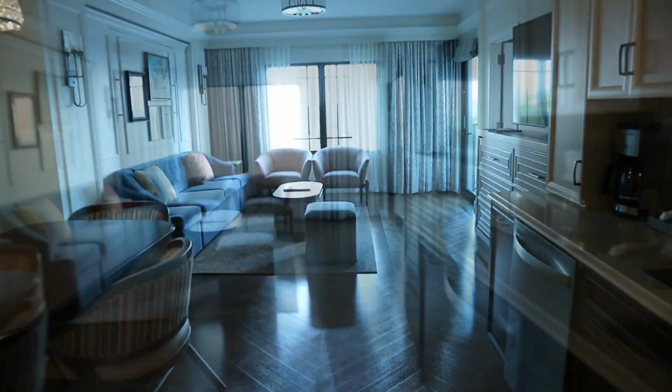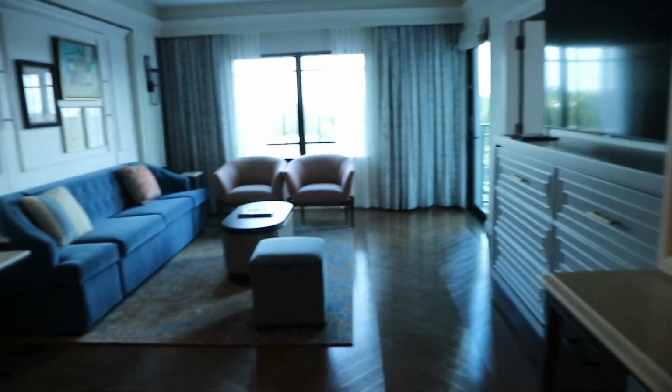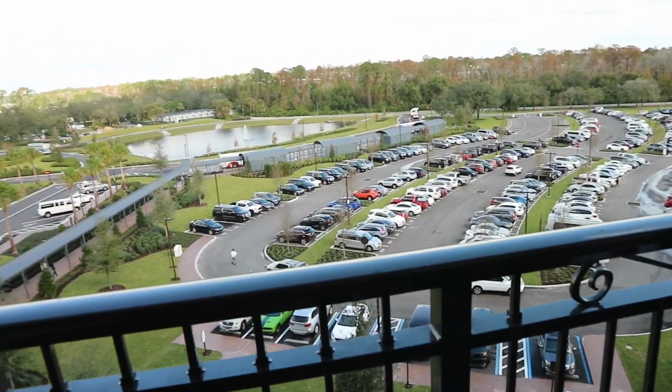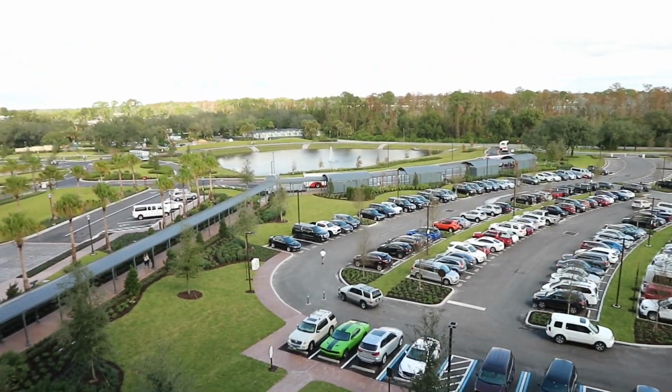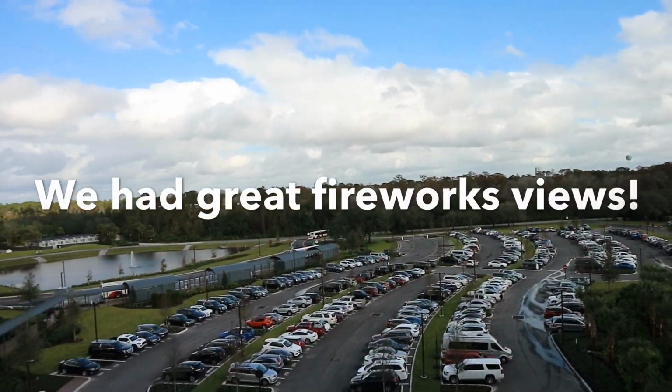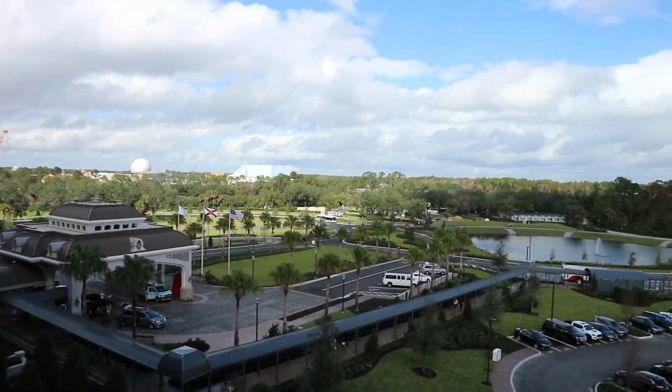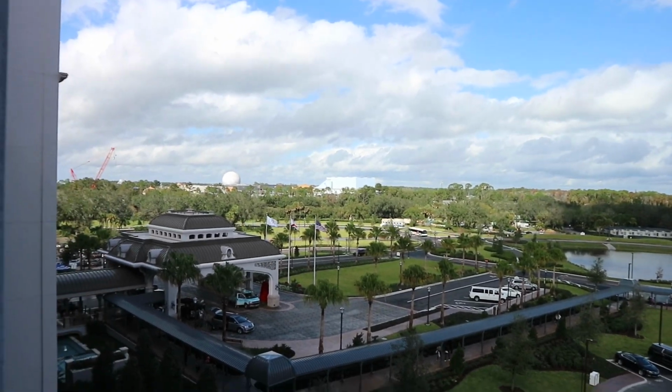This is an absolutely gorgeous room, and I'll take you out on the balcony in a few minutes and show you guys what the view is from here. So as you can see, we have a view of the parking lot. But there's also a lake down here. Because there's Epcot right there. You can see the Epcot ball. And then Hollywood Studios as well. So you probably will be able to see.